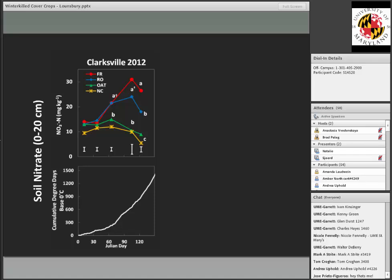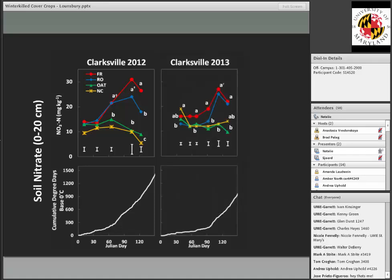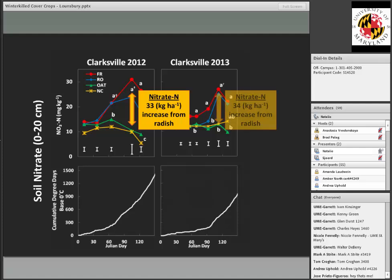Same thing the following year, similar pattern, just happened later, and if you all recall, it was a colder spring, and so I think that just has to do with the biological activity and how fast that nitrogen was getting mineralized. That's air temperature on the bottom there, cumulative degree days. So how much nitrogen are we talking about? Well, that difference there is 33 kilograms per hectare nitrate nitrogen. Similar there, it's about 34 kilograms per hectare.